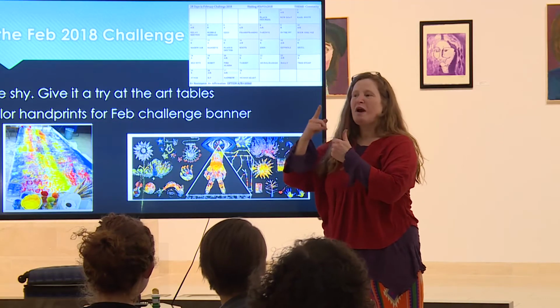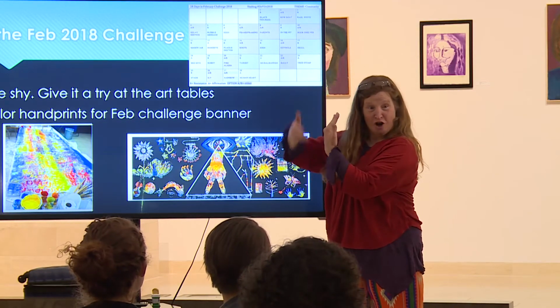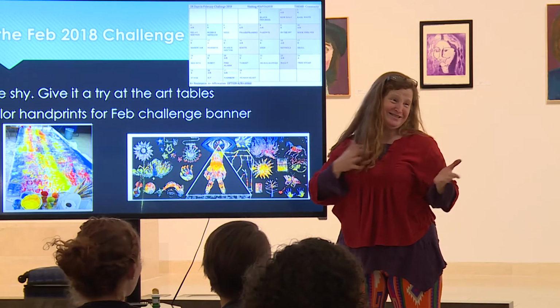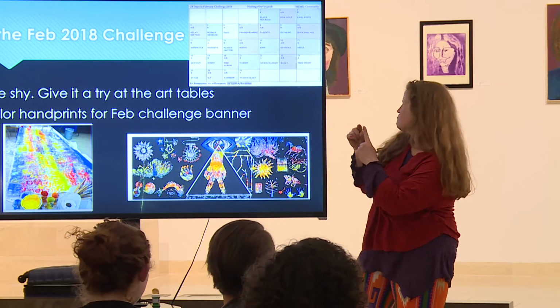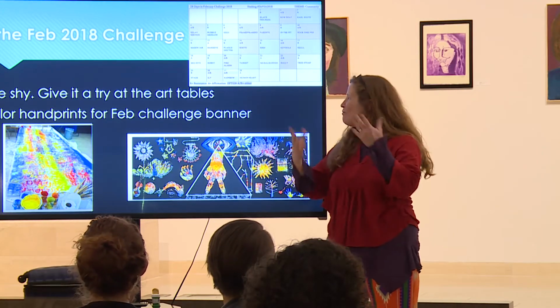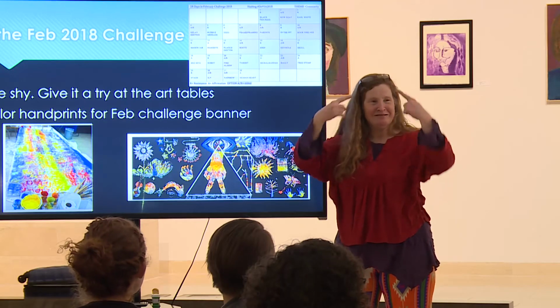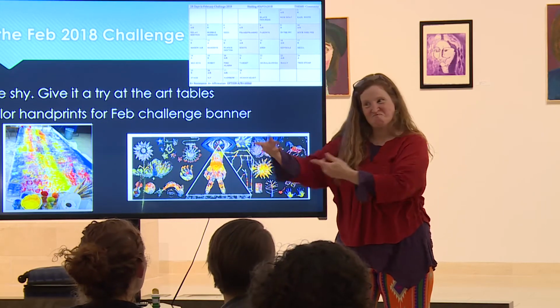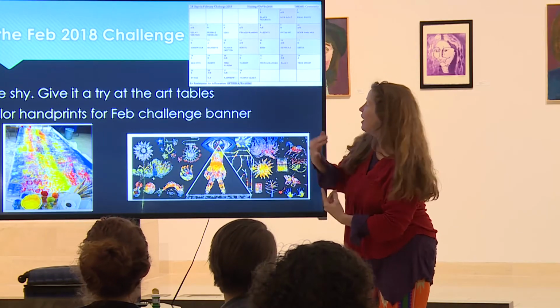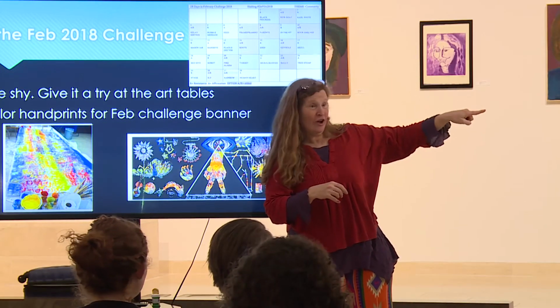So the February challenge, we have papers over there with the full calendar, all the different motifs. You can start early if you want. I encourage that, really. Think about one word like target, for example, or robot, or a beehive. Think about what that means to you and share ideas. We'll have a reception. Don't be shy, give it a chance.